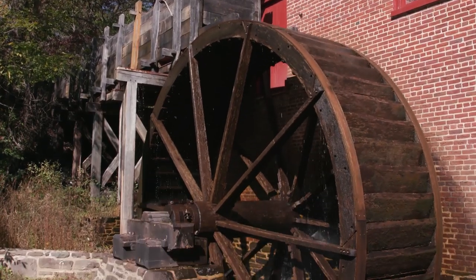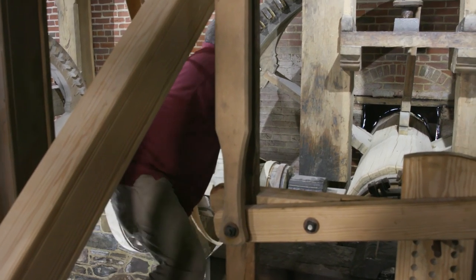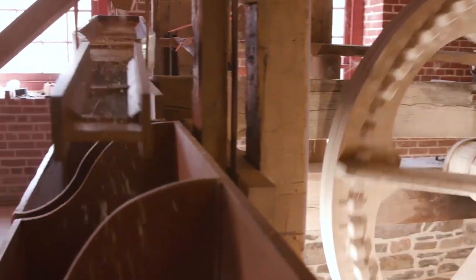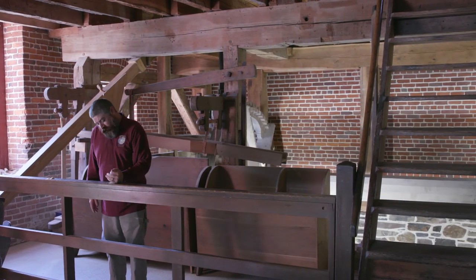Colvin Run Mill in Great Falls, Virginia was built circa 1811. It is one of the few surviving operational 19th century water-powered grist mills in the Washington, D.C. area. Its restored mechanism is a nationally significant example of automated technologies pioneered in milling and later adopted across American industry.